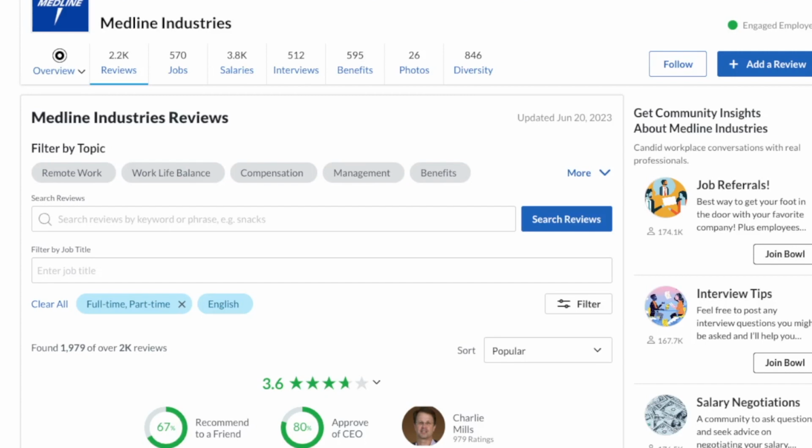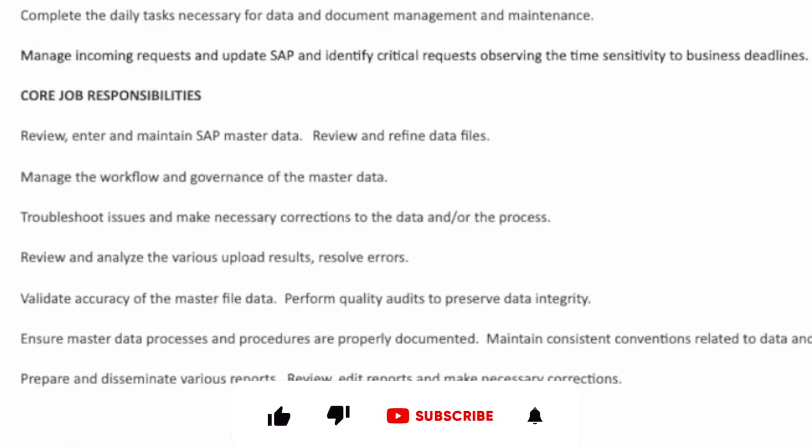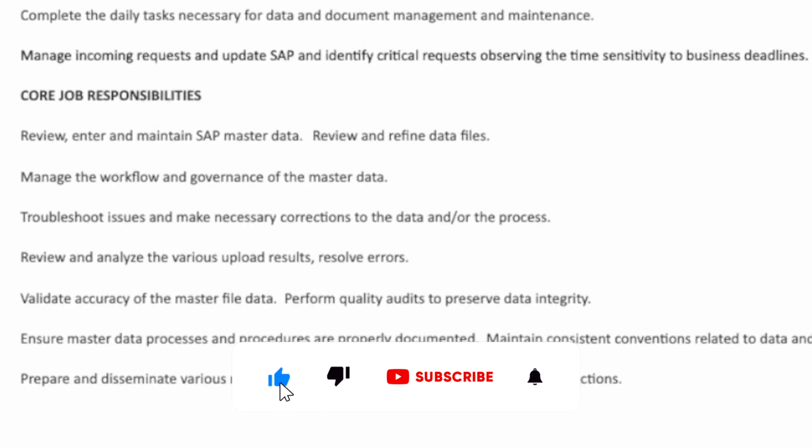Today's job lead is from the company Medline Industries. Now, they have 2,200 reviews on Glassdoor with a 3.6 out of 5-star rating. They are hiring a data coordinator to work remote. Now, this is for the United States only, but they are basically looking for somebody to complete daily tasks necessary for data and document management and maintenance.